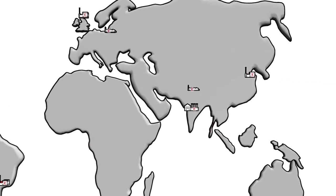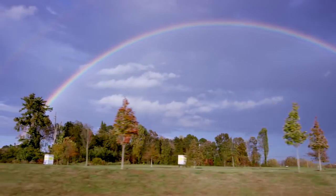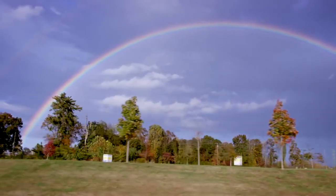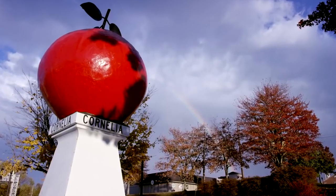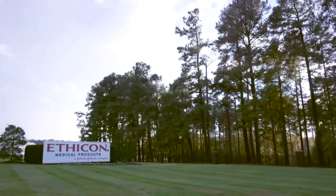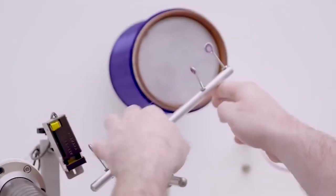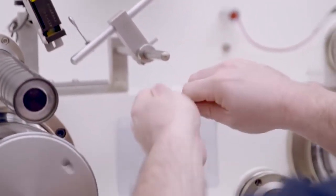While Ethicon's manufacturing footprint is global, our journey beyond legacy starts at the end of the rainbow, at a US facility in Georgia. It is here that Ethicon's suture material is made. I went there and it was so fascinating to see how difficult this is. The delicacy of especially the smaller sutures and how much individual work goes into each one.